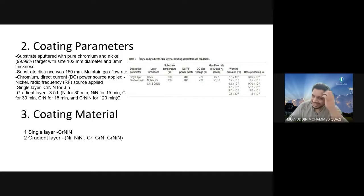So thank you, Mr. Rashidan. I hope you had a good time reading the paper, and maybe you are interested in coatings also later on in your life.